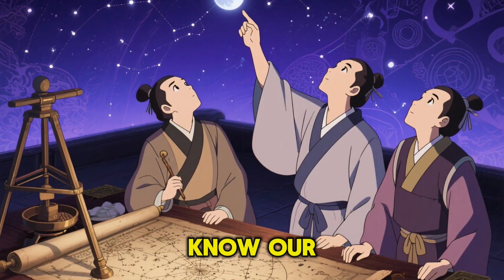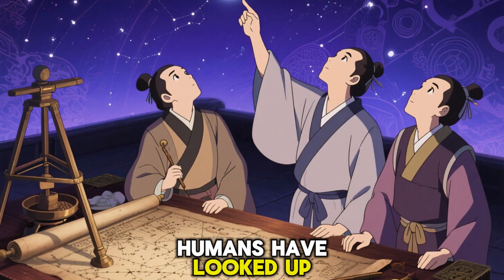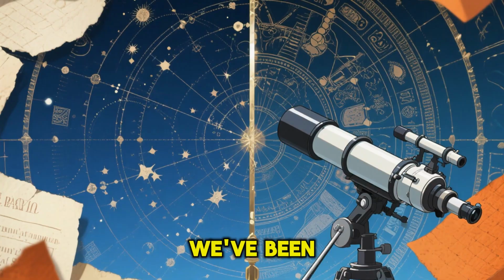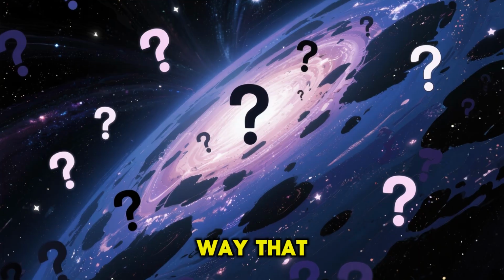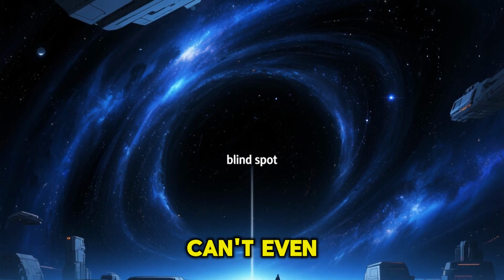It seems like we know our galaxy pretty well. For thousands of years, humans have looked up at the night sky and mapped out the positions of the stars. With the advent of modern technology, we've been able to study our galaxy in much greater detail. However, there are still many things about the Milky Way that we don't know. In fact, there are parts of our galaxy that we can't even see.